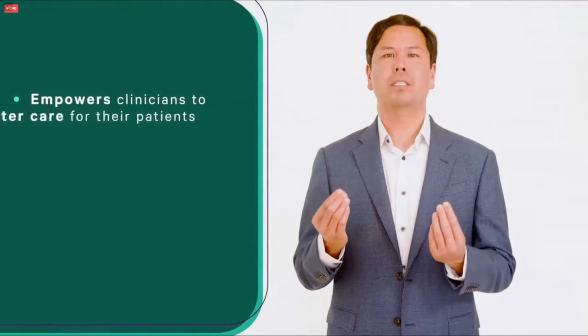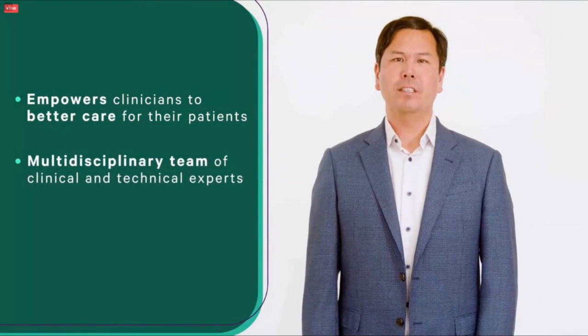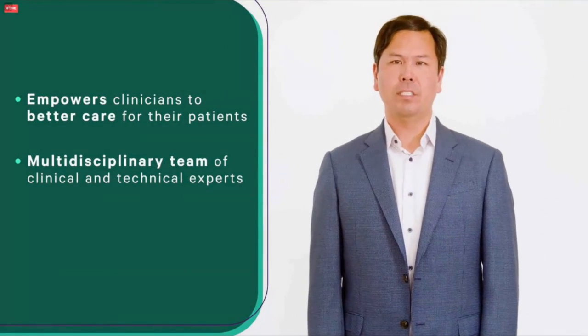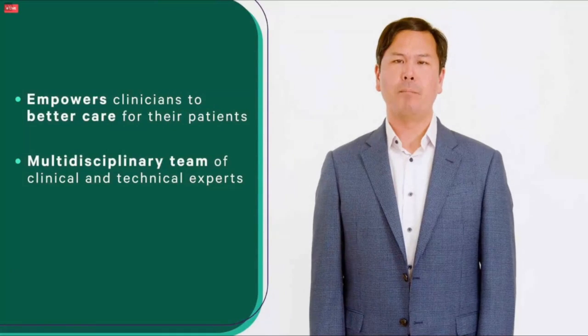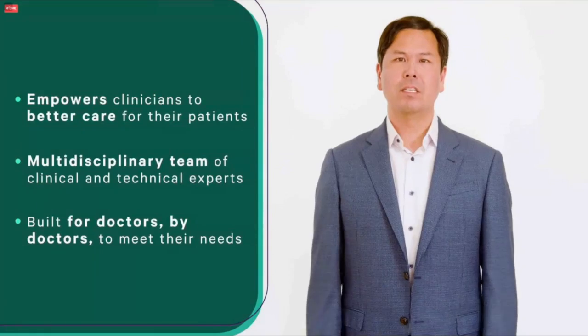As you saw, Clover Assistant is not just another documentation or administrative tool, but a groundbreaking solution that empowers clinicians with insights to better care for their patients. Our multidisciplinary team of clinical and technical experts works together to rapidly build, deploy, and enhance features to better serve the needs of our clinician network and members alike. To this point, Clover Assistant was built for doctors, by doctors, to meet their needs. Today, I'm thrilled to welcome members of the team to share more about how CA combines the power of data, clinical best practices, and advanced technologies to help improve the timeline and quality of care.